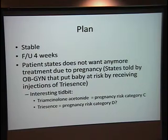The frustrating thing was she comes in, and she's very tearful at this point. She says, I saw you guys. You gave me the Triesence. You told me it was pretty safe. I went to my OBGYN a couple days later, and he tells me it's class D, and there's a very good chance my baby's going to have problems now. And she's sobbing, and so just what you didn't want.